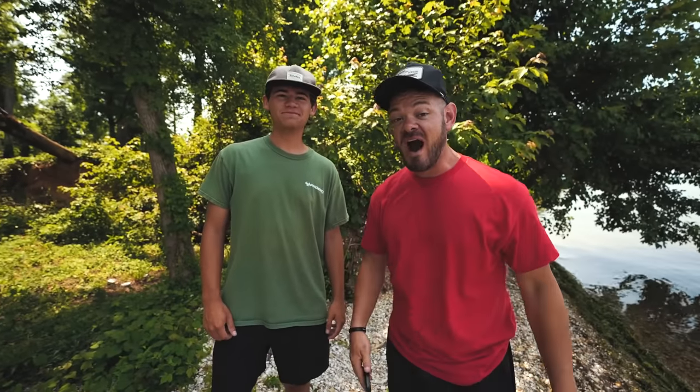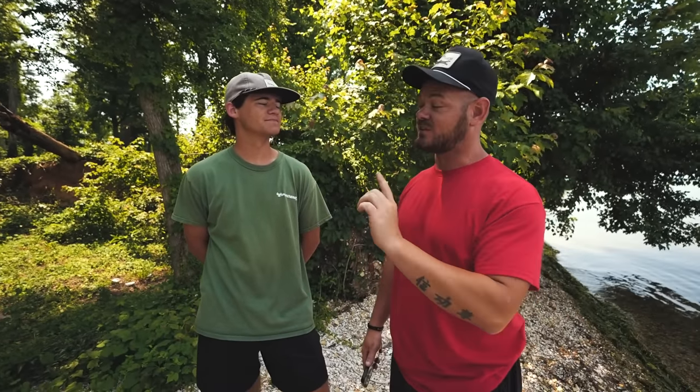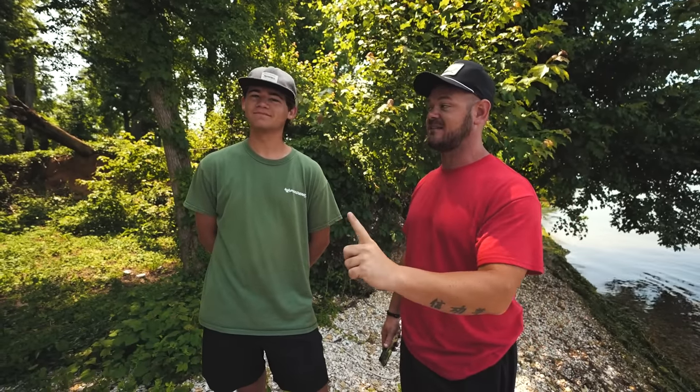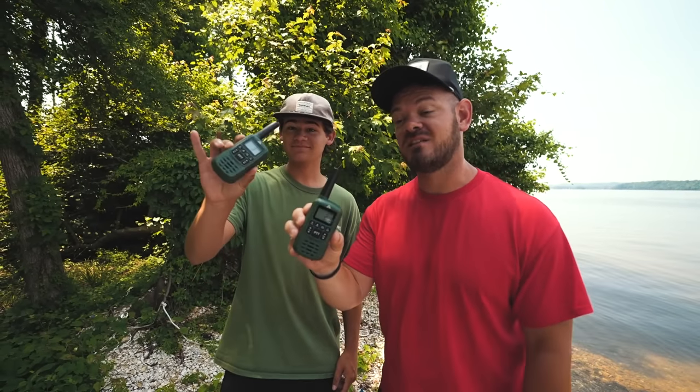We have no idea what these items are because April is actually picking them out. Also, we have 5 minutes to solve this riddle, and failure to solve the riddle will result in you not getting an item off of that list to make surviving on an island easier. Trey and I also have walkie-talkies, so we'll be able to communicate with each other from island to island.